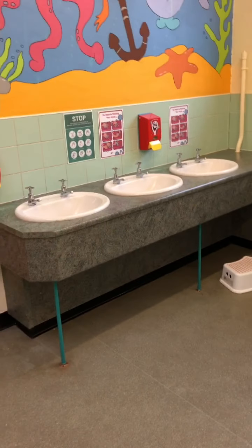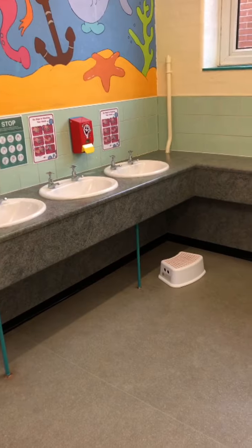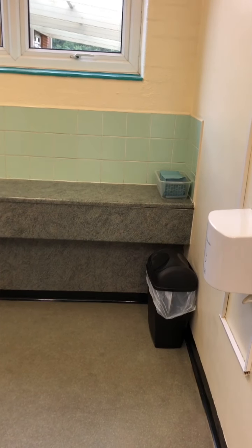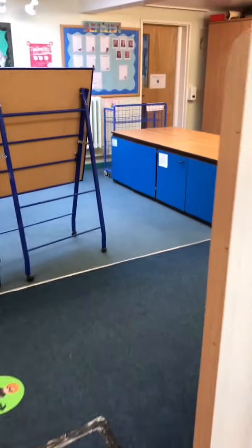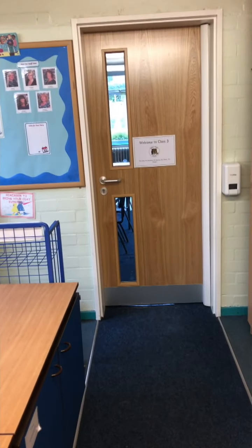And then just round here, we've got our sinks and lots of signs to help us so that we know how to wash our hands. And then over here at the back, we've got our paper towels and a little bin to pop them in, okay? We have to be very sensible in here, and then we go straight back out again, back to our classroom.